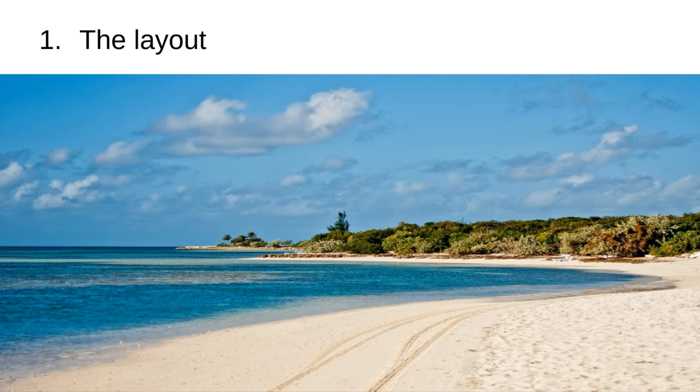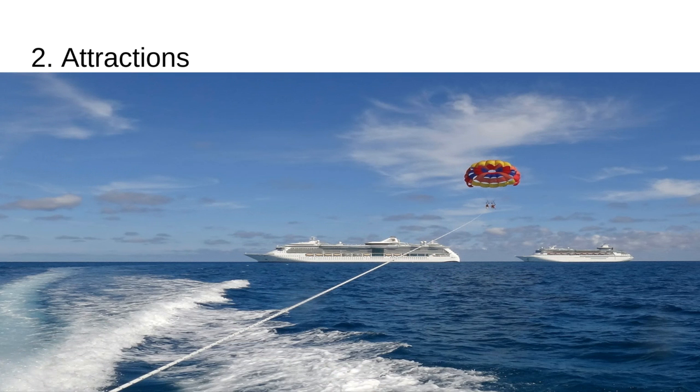1. The layout. The layout, even though it's a little confusing at times, is generally pretty good. 2. Attractions. There are hot air balloons, which are pretty crazy, lots of slides, a wave pool, and Oasis Lagoon, which we'll get to later.